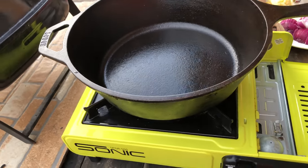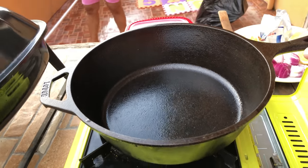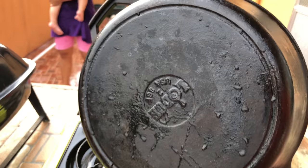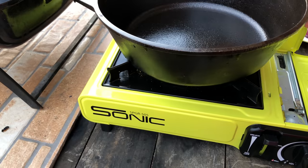So this is the Lodge 3.2 quart cast iron combo cooker. Look at that, made by the good folks down in South Pittsburgh, Tennessee.